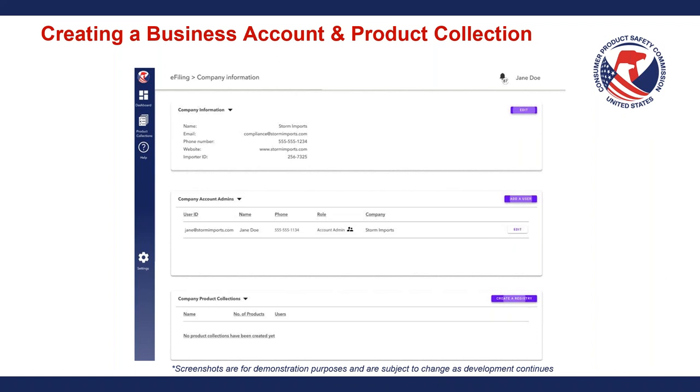This registry will also allow you to invite your broker or other third parties to collaborate on your behalf, and there will be extensive permissions capabilities. So as I mentioned, you could provide one broker access to one collection, another broker access to a second collection, and they won't see each other's collections.